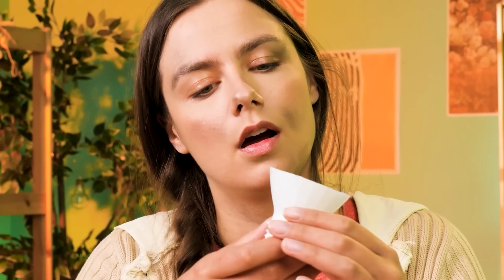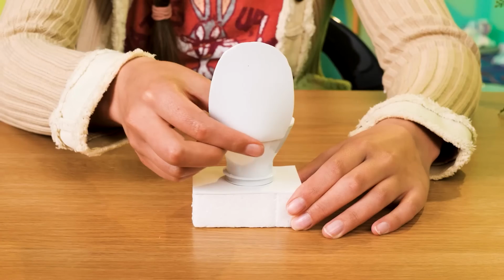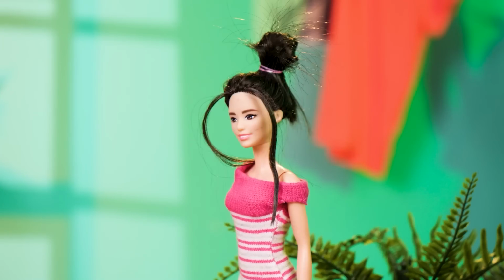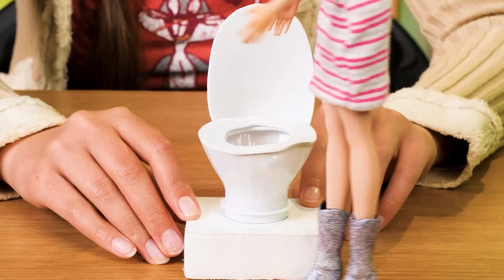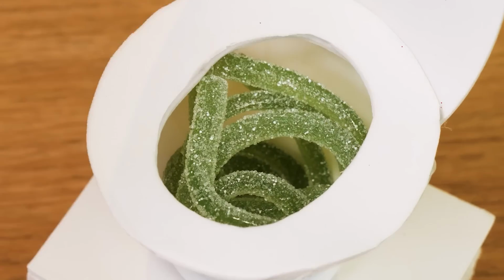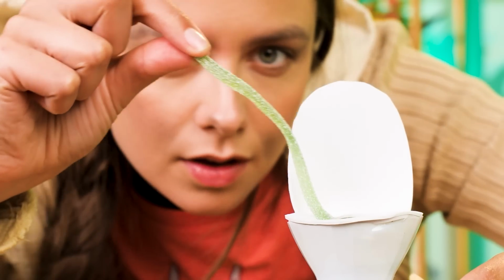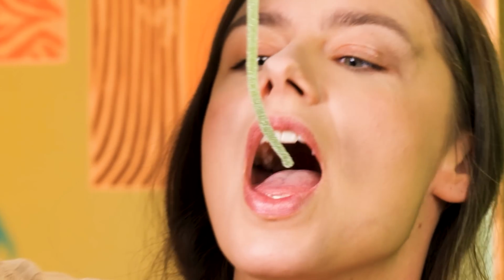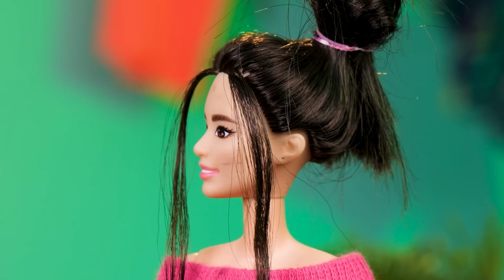Oh, I smell another DIY project. What is it? Ta-da! DIY toilet! Wow, how creative! Gotta go now! Oh, check it out! A long candy worm! Want some? Ew, no!